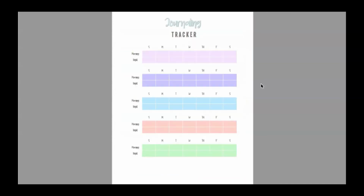Here's another page of that. There's a couple pages of those. Here's the journaling tracker. So this is how you can keep track of your morning and your nighttime journaling. Just put a check in each one. You can print this off as many times as you need to. This is for inspiration and motivation to keep you going because nobody wants to do something 5 or 6 days in a row and then realize that they skipped a day. So this will keep you from having that problem.